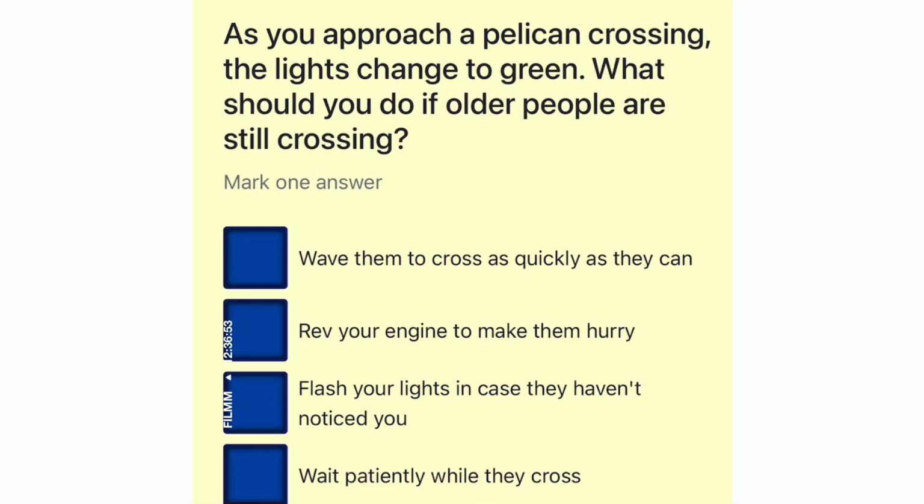As you approach a pelican crossing, the lights change to green. What should you do if older people are still crossing? Wave them to cross as quickly as they can. Rev your engine to make them hurry. Flash your lights in case they haven't noticed you. Wait patiently while they cross.